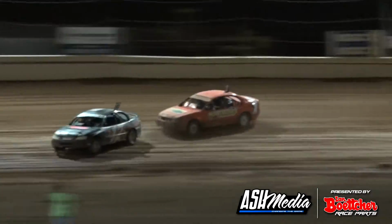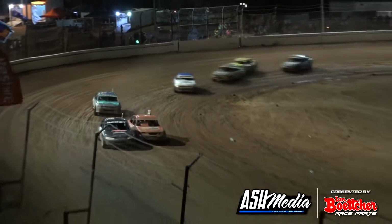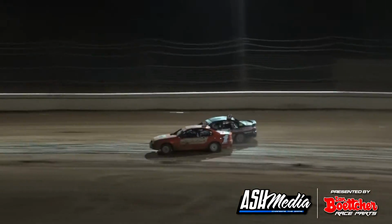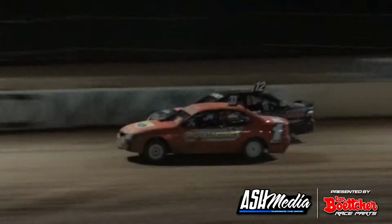Down into turn 1 and 2. Massara, 3 and 4. Laidlaw comes back again. Leans on him as they come across the line. The margin is 0.05 of a second. Laidlaw back in front. On the outside, it's Massara and Laidlaw going hammer and tongs.